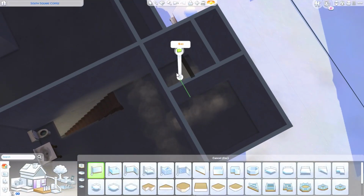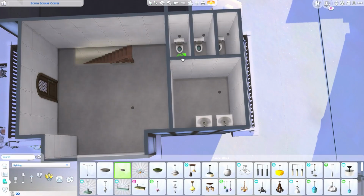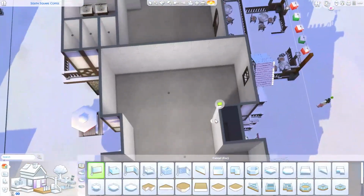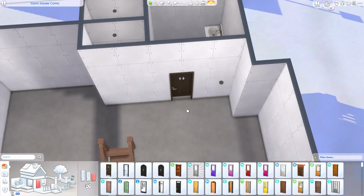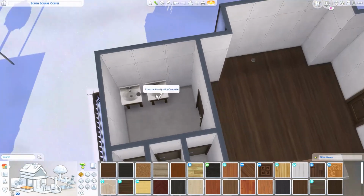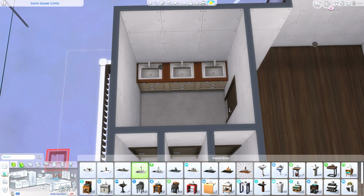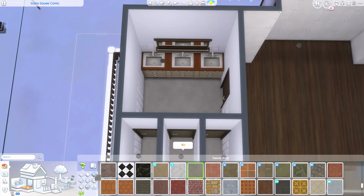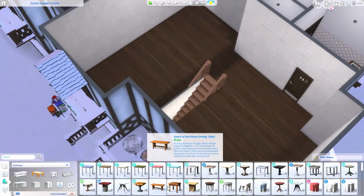So anyways, this is the bathroom right here. I decided to go with 3 toilet stalls and a sink. That is the amount of space that I had, so that is what I did. And as you can see, I made the upstairs a little bit larger. I'm eating into the house next door, but I figured that I was only going to do 1 apartment, so we had enough space to play with.